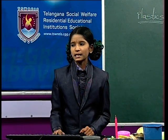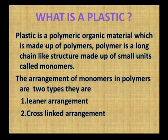Do you know what is a plastic? Plastic is a polymeric organic material which is made up of polymers. A polymer is a long chain-like structure made up of small units called monomers. The arrangement of monomers in polymers is of 2 types. They are linear arrangement and cross-linked arrangement.